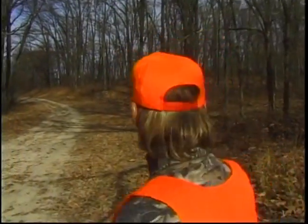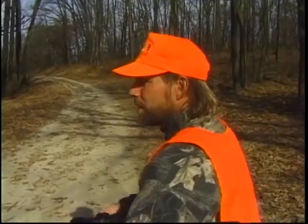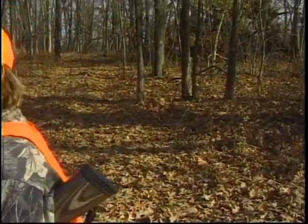Gonna get off in this corner right here. This deer gonna come right up this ridge right here. Supposed to. We'll start the drive at 10:46, so we got about 5 minutes before they start through there.